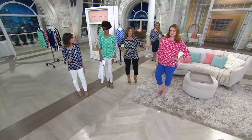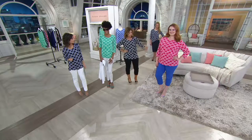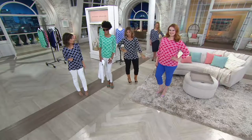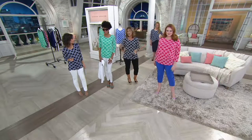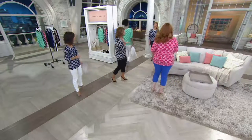How cute does Jess look? Jess, you wear the extra large hot pink. She's wearing the ultra stretch pant in that cutest little color. Beautiful together. Katya, amazing in the white.